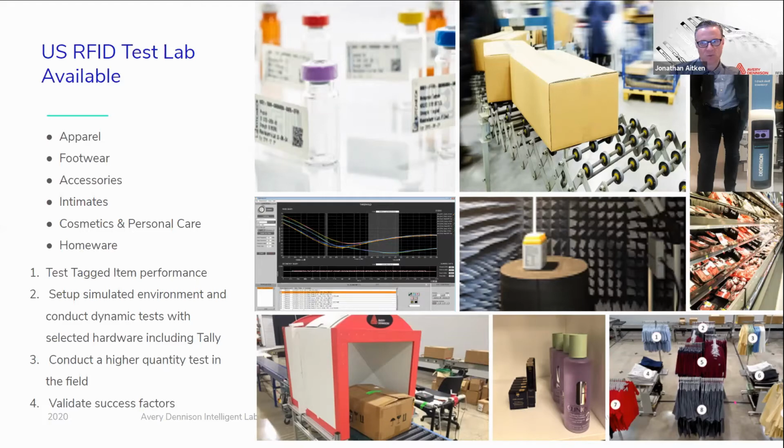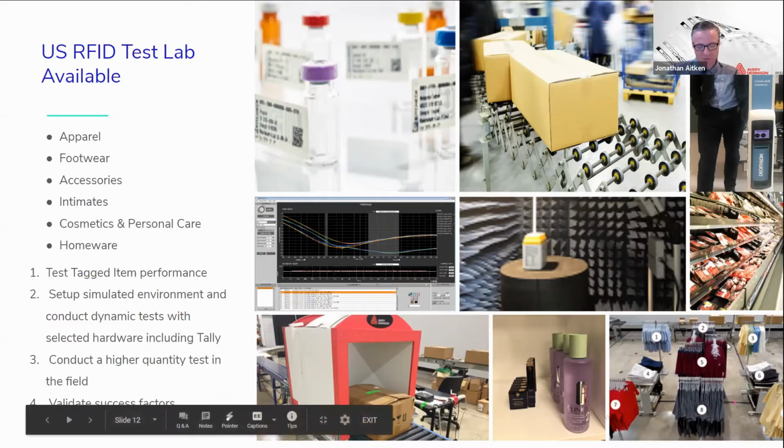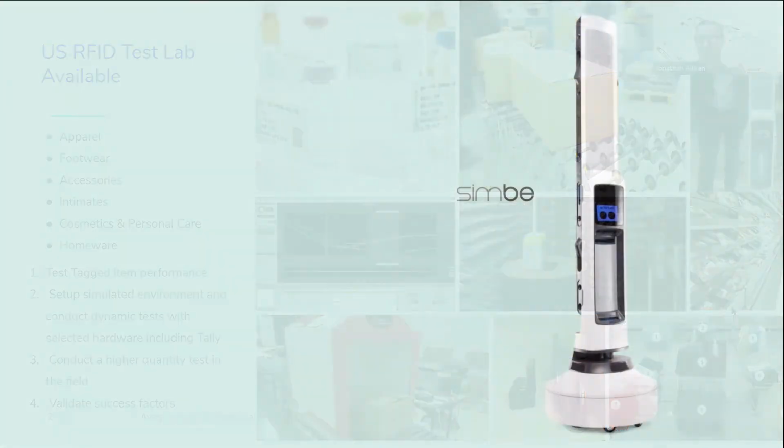So if you really want to test RFID or you want to come for a visit to the RFID lab, hit me up on LinkedIn, and we're happy to arrange a tour in Miamisburg, Ohio. So now hopefully you have a brief overview of who Avery Dennison is, what RFID can do for you for inventory accuracy and omnichannel, and how we can help you succeed with your RFID program.